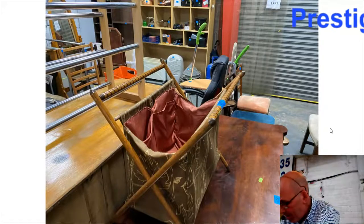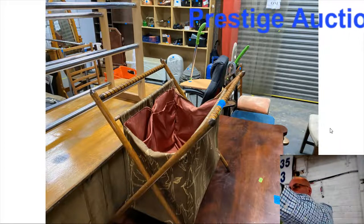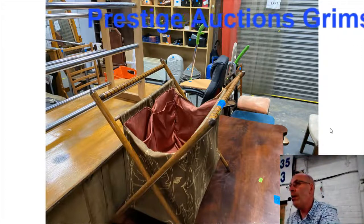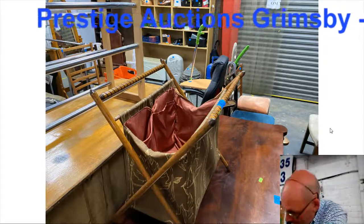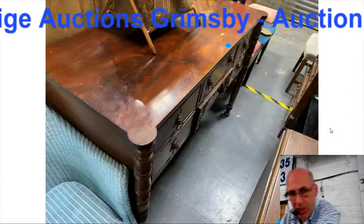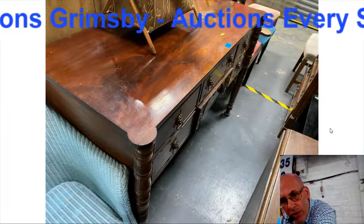And lot number 671 is a knitting basket. Start me a couple of quid. £2 for the knitting basket. Two, three, four. Four and bid, five anywhere. £5 anywhere. Selling away then at £4 to number 898.